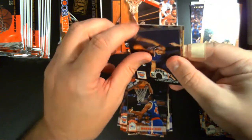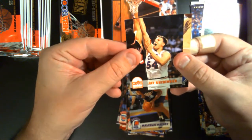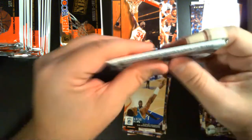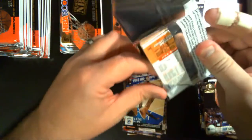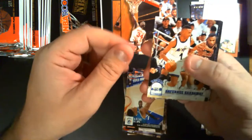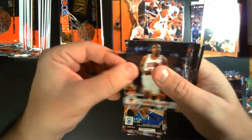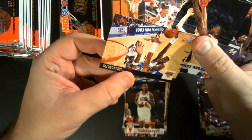Warren Kidd, Derrick Coleman, Malcolm Mackey, Jay Gudinger, and yay, Alonzo Mourning for my Hornets. Here's another Penny. Put Penny in a penny sleeve. Corey Blunt, Patrick Ewing. That's against the Hornets.